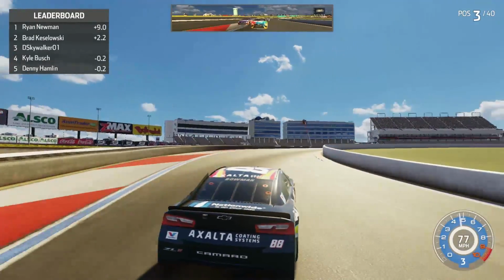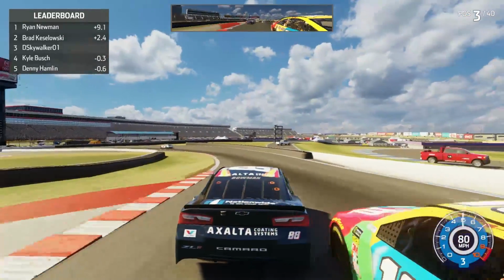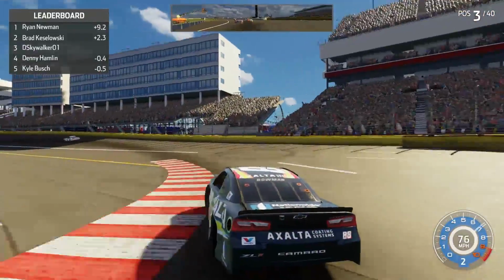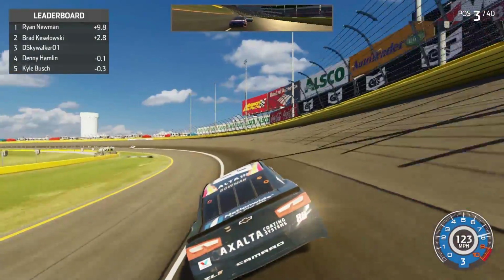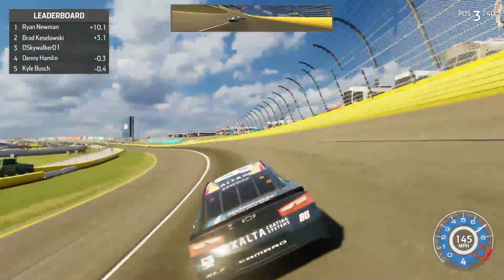The Toyotas, them damn cheating Toyotas, right behind me. Oh, Lordy. Here they come. Toyotas. The Yoders. They're coming. They're coming, Jethro. They're coming for us. Oh, God, I got into the wall. Here comes Hamlin. We're going to rough Hamlin up. Junior Nation goes wild. Oh, I better be careful here.